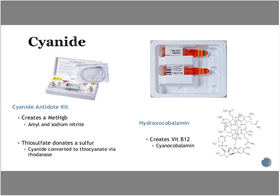Treatment options for cyanide, there are two. There's the cyanide antidote kit and then hydroxocobalamin. The cyanide antidote kit has three components. You have the amyl and sodium nitrites, and those essentially create a methemoglobinemia, and you usually shoot for a methemoglobin level of about 15%. And then once you give those, you give the patient the thiosulfate, which donates the sulfur, and then the cyanide gets converted to thiocyanate via rhodanese, and then gets eliminated from there.